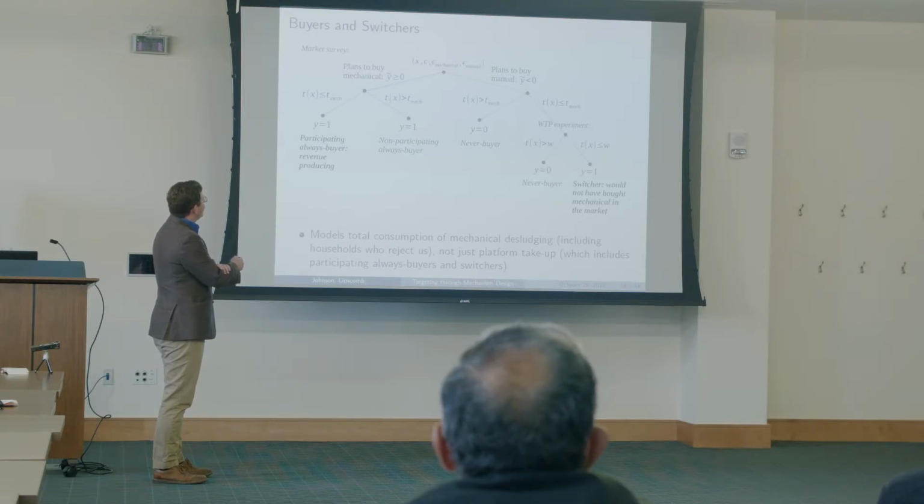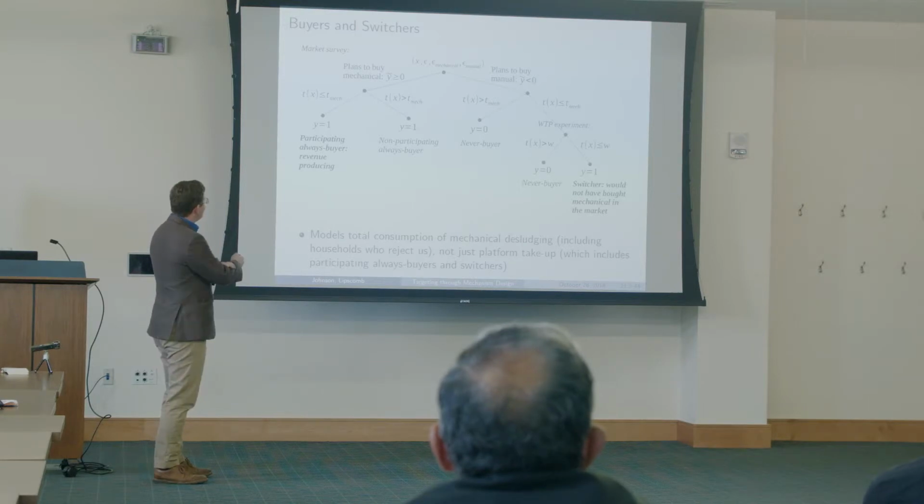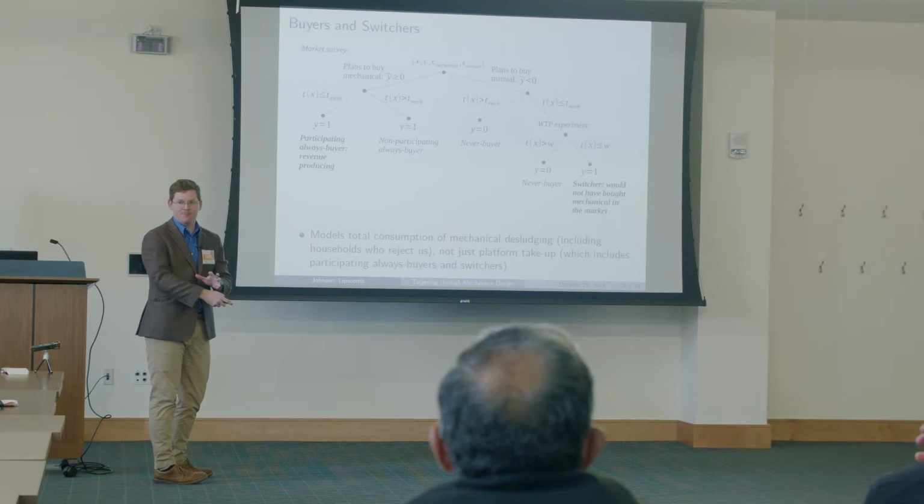If we offer a price that's lower than their mechanical price, they will switch to us. These are the people that you might not like, you might be against them getting aid. They're the people who would have bought anyway, and that's the demand that we're just replacing. On the other hand, if we find a household who planned to buy manual, but we quote them a sufficiently low price, they will switch. And these are the people who were really interested in getting involved in the platform.